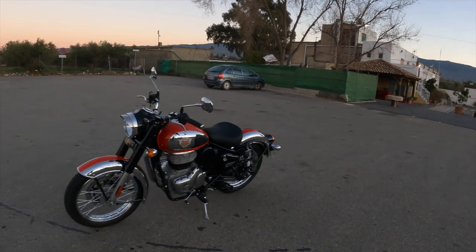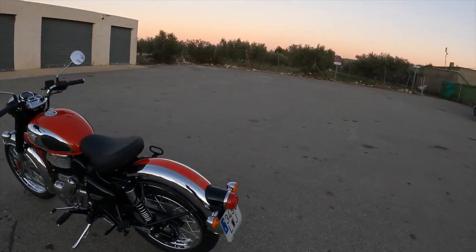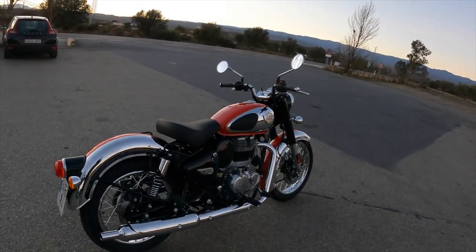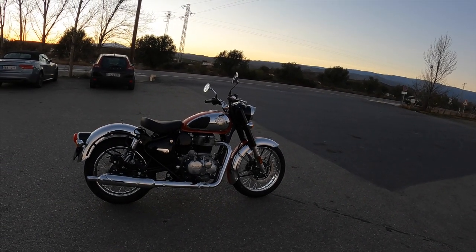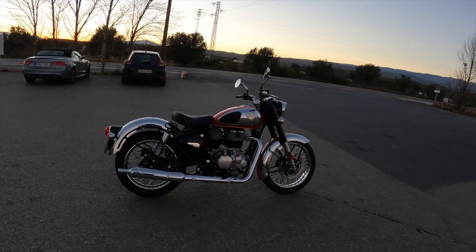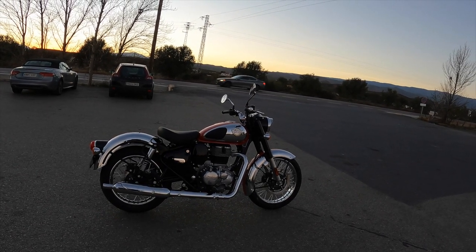Really looking good now with the rear seat off. I think it just makes it look that little bit older. Look at that. What can you say about that? That is just very, very pretty. Covered in oily handprints and greasy paw prints, but we'll get that sorted at the weekend, hopefully. But yeah, loving it so far.